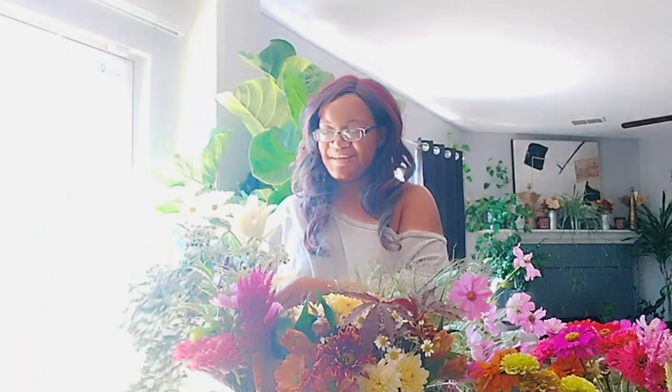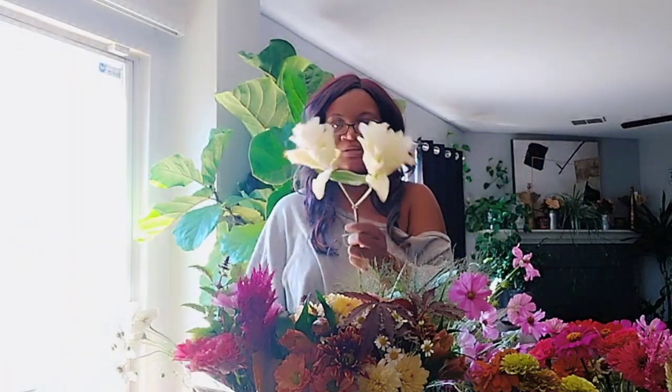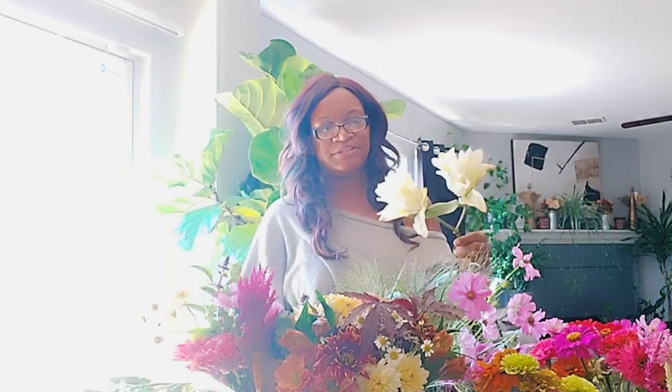So I'm going to start with my favorite flower, which is the double lily. So this is my center. So we have the double rose lily, and it smells amazing. The thing about these flowers, they do not have pollen, so you get the wonderful fragrance of a rose mixed with a lily without it aggravating your allergies. Okay, so I'm going to start with this as my focal.